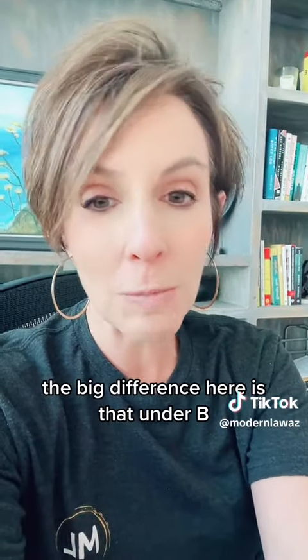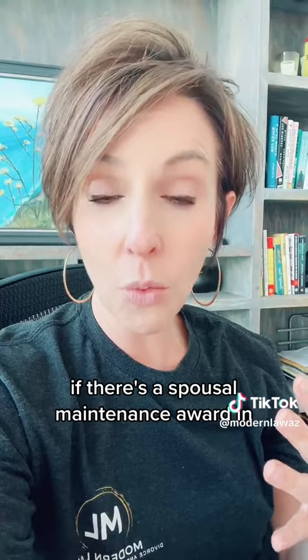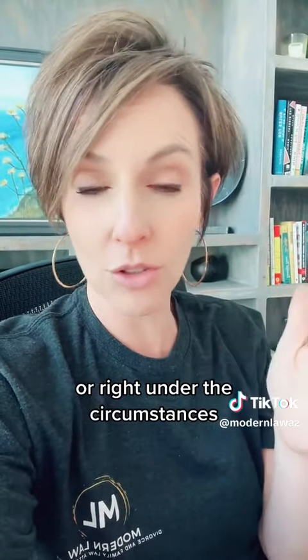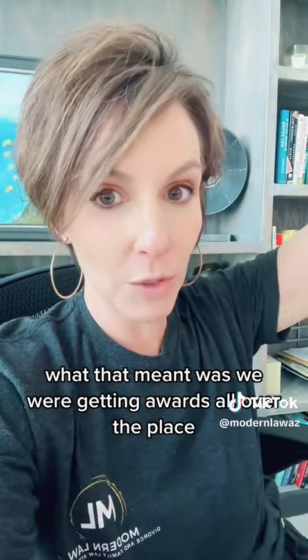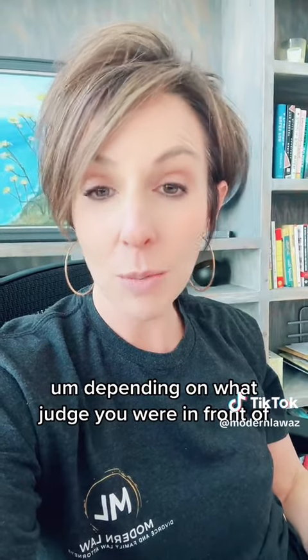The big difference here is that under B, what it used to say is that the judge gets to determine if there's a spousal maintenance award for a duration and an amount that this judge deems just or fair or right under the circumstances. What that meant was we were getting awards all over the place. The same set of facts could get you very different spousal maintenance awards depending on what judge you were in front of.